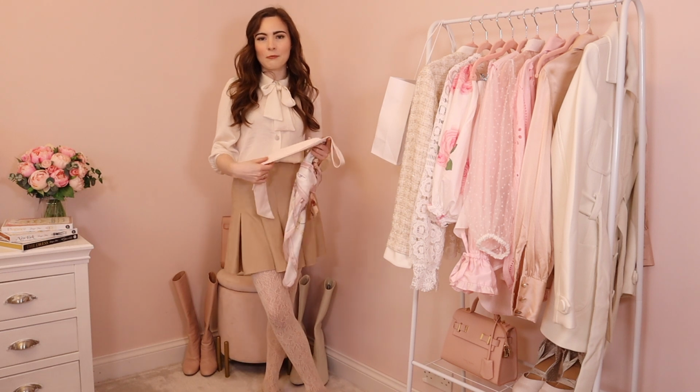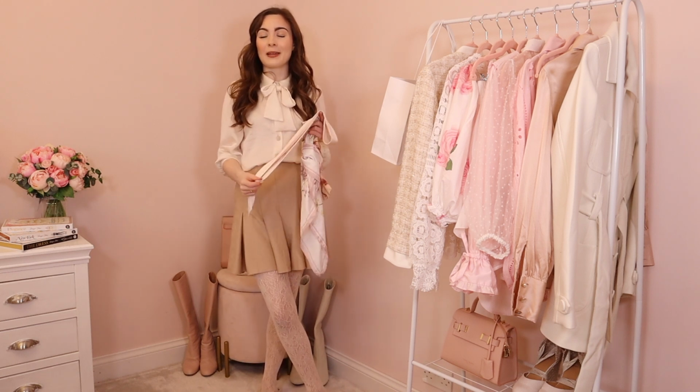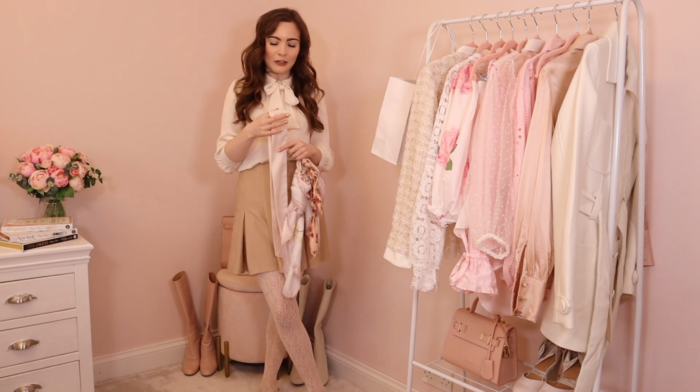I really like twillies as well. I don't think they add much warmth, but they definitely add interest, and they are an essential for me because of how much I wear them. I definitely recommend getting a neutral coloured twilly.